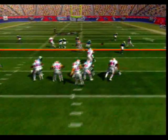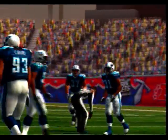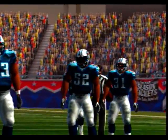Defense lines up in the nickel with the pass. Nearly picked off. Williams was his intended target. Vince with the coverage.